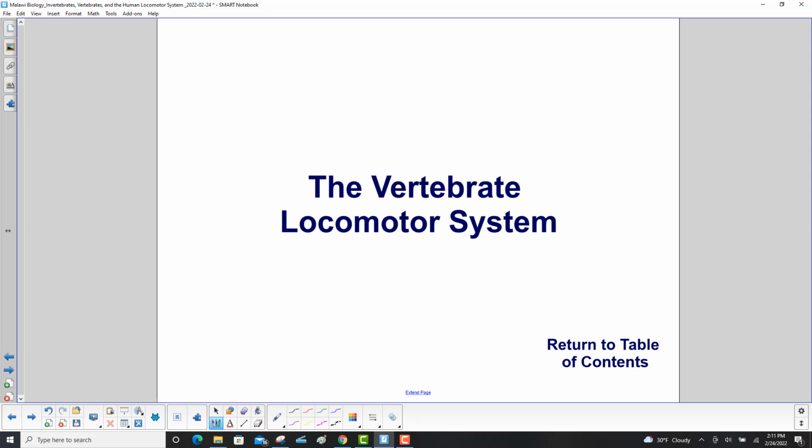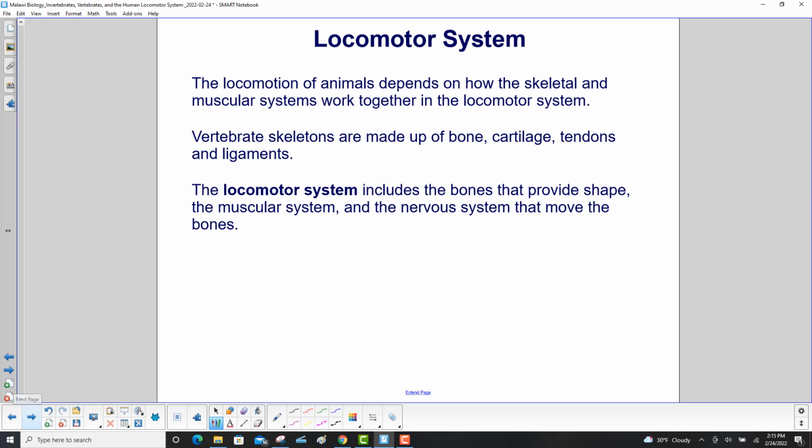The vertebrate locomotor system. The locomotion of animals depends on how the skeletal and muscular systems work together in the locomotor system. Vertebrate skeletons are made up of bone, cartilage, tendons, and ligaments. The locomotor system includes the bones that provide shape, the muscular system, and the nervous system that move the bones.